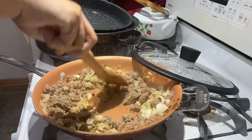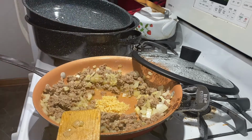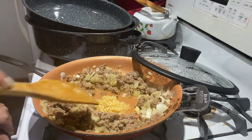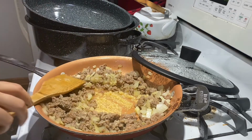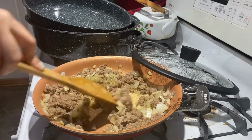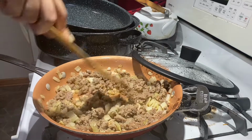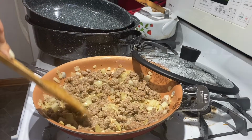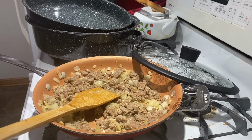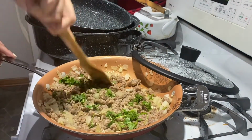Okay, back to the stuffing for the mushrooms. After the sausage and onions were cooked, I added a little bit of garlic, or a lot of garlic. I like a lot of garlic, what can I say? So that's probably about 2 tablespoons of minced garlic, and I allowed that to saute just for a little bit. Then I added about 2 tablespoons of fresh chopped parsley.